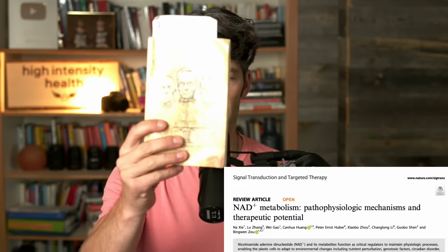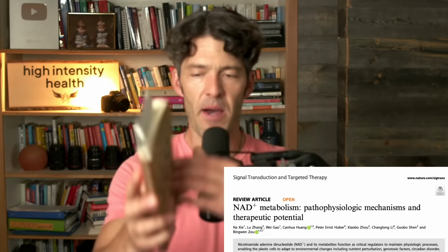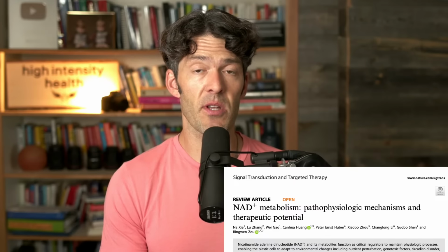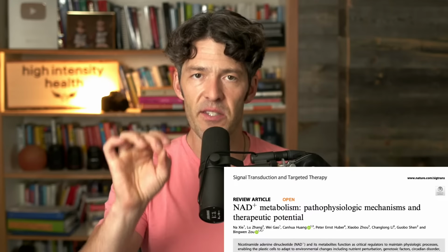And here's a great book. If you haven't, hopefully you can see this. It's called The Fourth Fuel, by Travis Christofferson. And this goes into NAD metabolism as it relates to ketogenic and carbohydrate metabolism in much greater detail. And various animal model studies, which, by the way, most of the research on the NR and NMN related supplements have been conducted in mice.